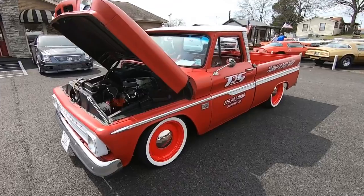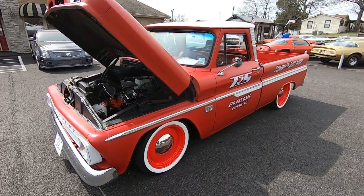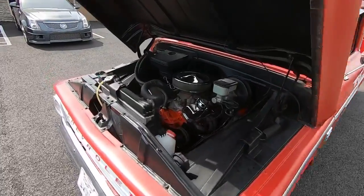Welcome back, guys. Today we're going for a test drive in a 1965 C-10. This one does have the 5.0 or 305 up under the hood.